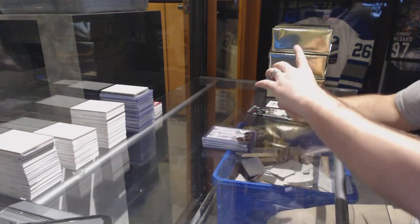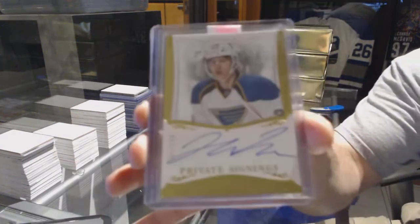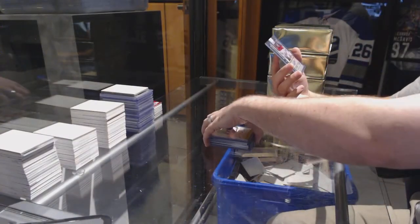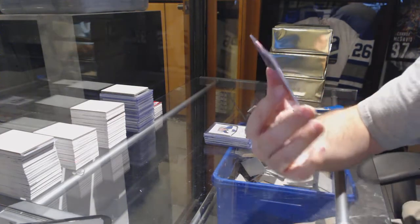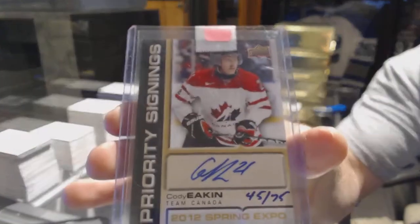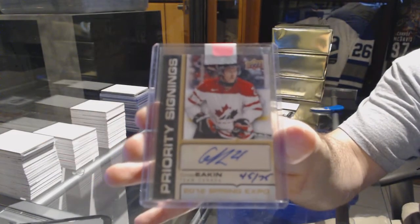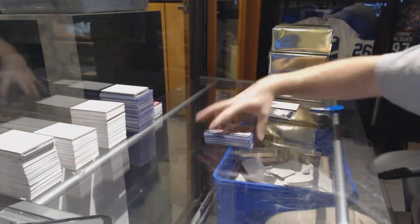For the St. Louis Blues, number to 199, Private Signings autograph, Dmitri Jaskin. And we've got number to 75, I believe this would be for the Dallas Stars, Priority Signings, Cody Eakin.